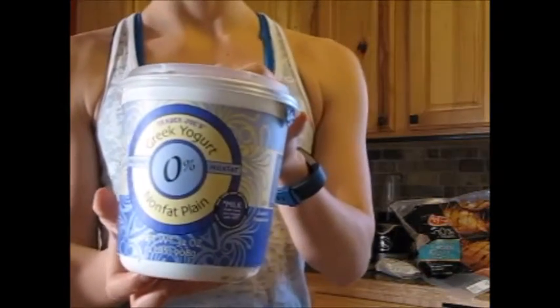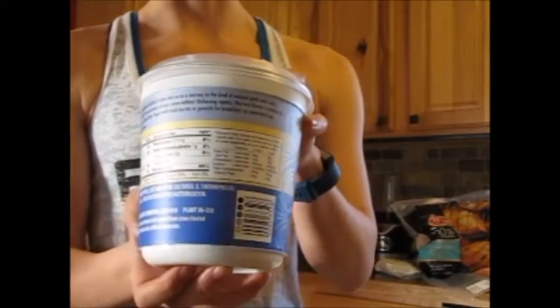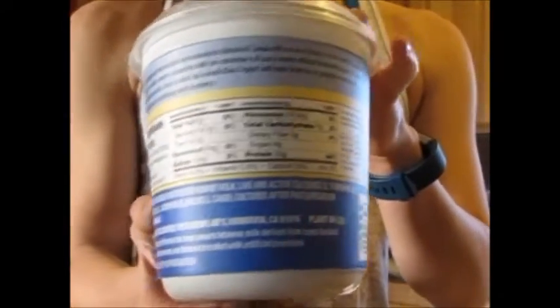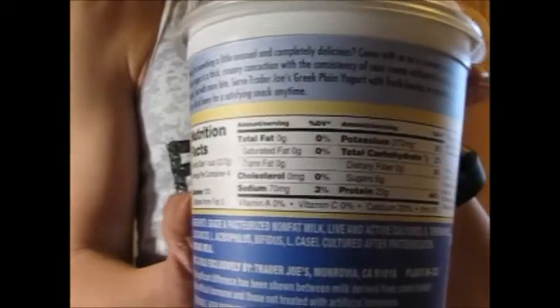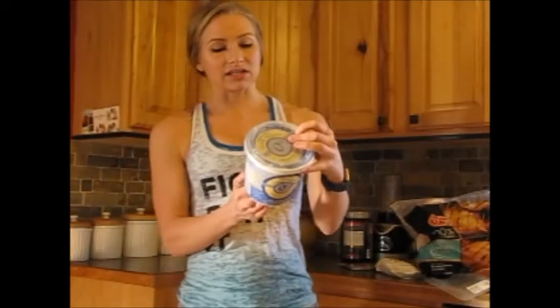Another great option is non-fat Greek yogurt. This is Trader Joe's brand. And this is one that you really want to check the nutrition label on because they vary quite a bit in the amount of carbs and protein per serving. So this one, for example, is 22 grams of protein and 7 grams of carbs per cup. So it's a pretty good protein source.